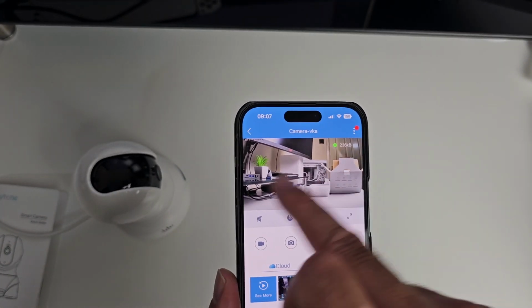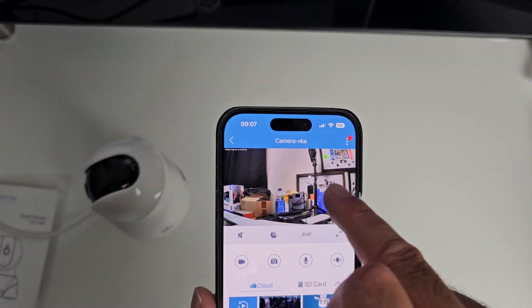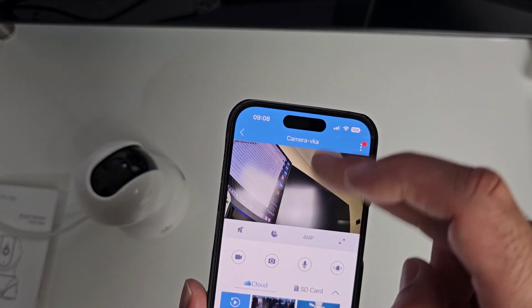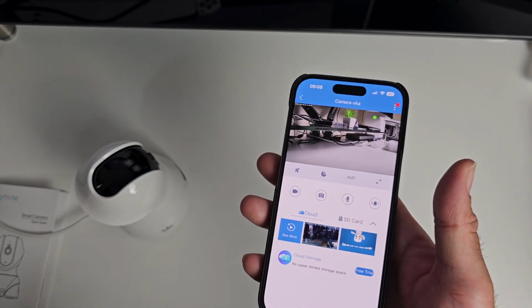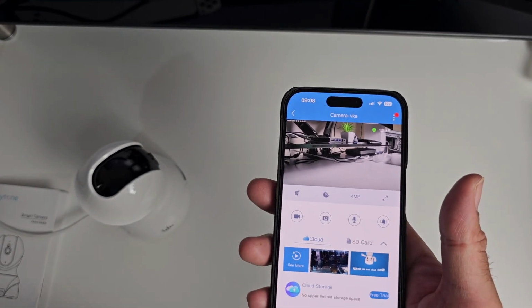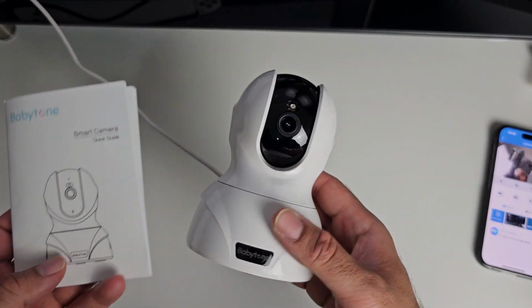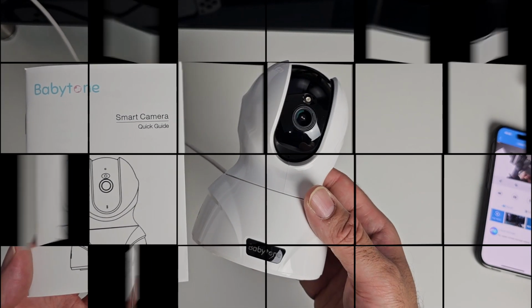So 360 camera, so you can spin the camera right around by swiping the screen. And the general motion is actually quite fast. Not only that, you can also swipe all the way up or all the way down. This does support motion detection, human detection. You've got two-way audio. You've got infrared night vision and lots more. Nearly forgot to mention, this also supports Alexa voice. So the Babytone wireless security camera, guys.